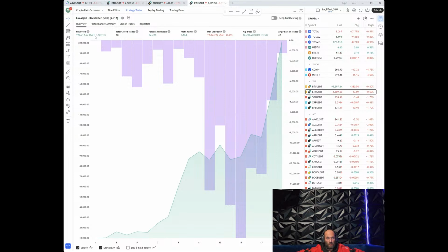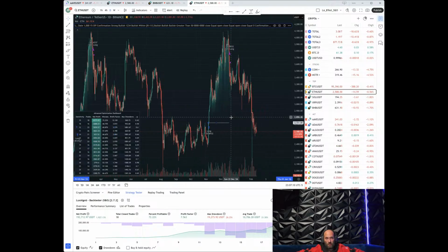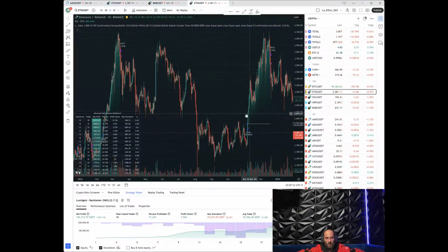Again, amazing. 1927% with only 11 trades, 72% profitable, 7.5. We saw that average in trade. We know all the data already, so we saw it in the comparison trade table. Here we would like to see the price action. And again, did we catch that move? Yes, we did.